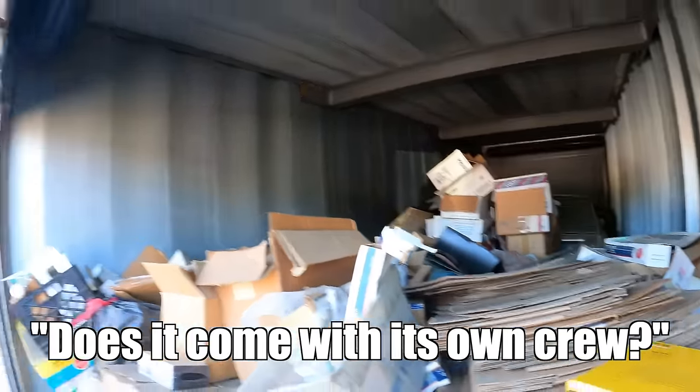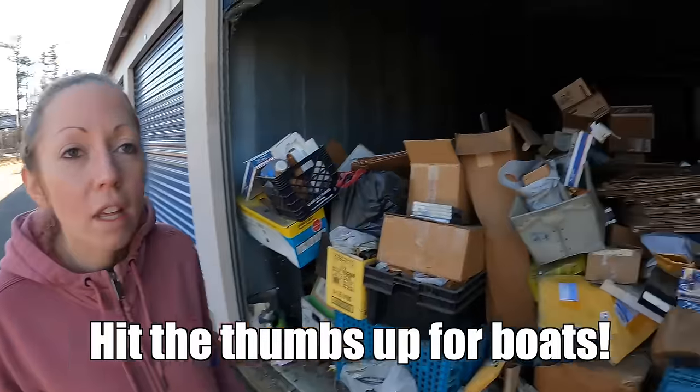Does it come with its own crew? Yeah. Do you have a boat license? Where's the crew? Crew's in there somewhere. We're gonna find it. What are you gonna do with a freaking boat? I have no idea. Hopefully it's got an engine. That's to be found out.